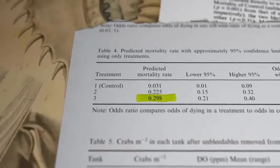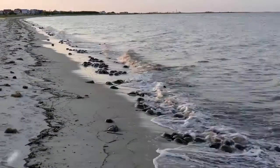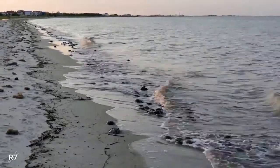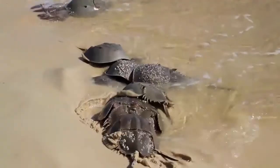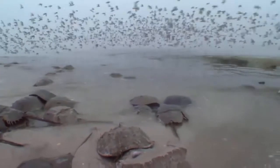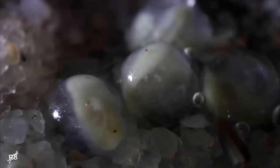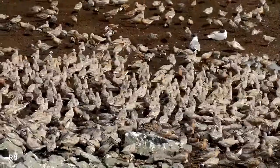Between 10 and 30% of the bled animals, according to various estimates, actually die. And 30% of the animals per year dying equates to losses in the hundreds of thousands. And this isn't just bad for the horseshoe crab, but for the entire ecosystem in which they live. Many other species of animals rely on the horseshoe crab's eggs for food, like shorebirds and turtles.